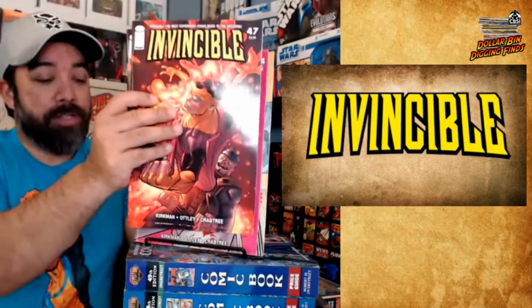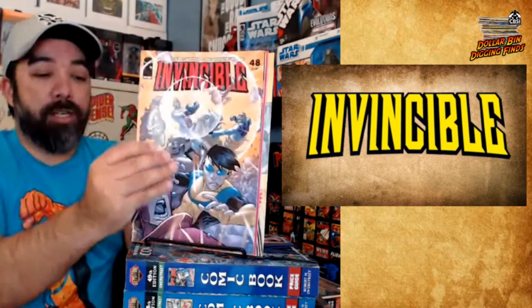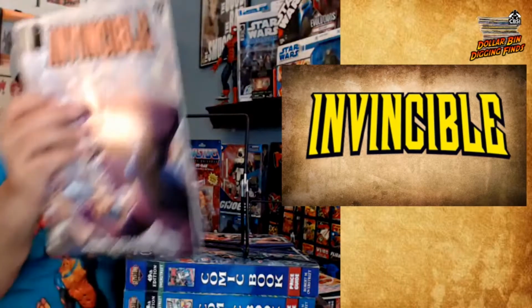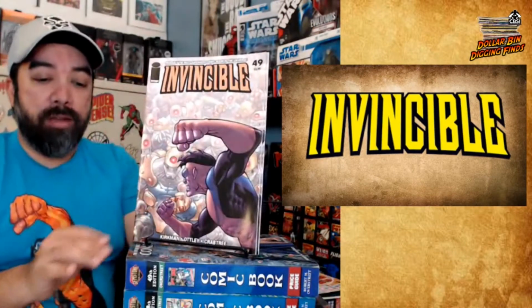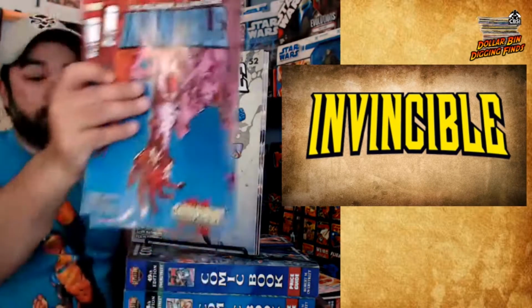Got 2 copies of 47 as well. Again, any Invincible that was there, I just grabbed them. 48. You know, I'm just going to take these down and keep rolling with a couple of copies of 49. You can see there's 2 of them. Again, a little bit of wave to some of these, so they could definitely use a press, but not awful. 52. This one seems to do okay. There were 2 copies of 64.